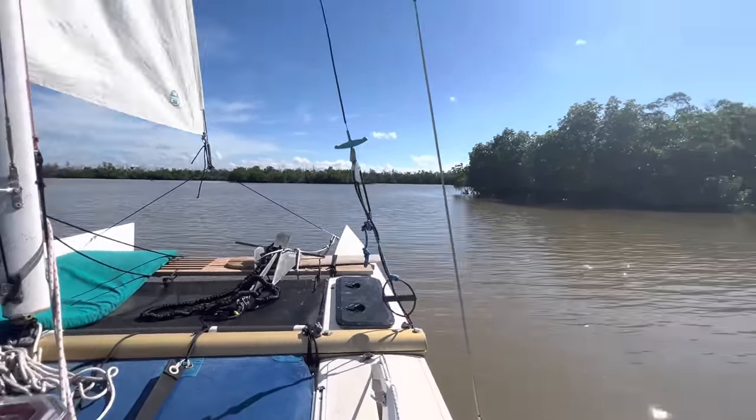So I was going to anchor at the beach once the wind died, but the wind didn't die. And it actually is holding on perfectly. It's like 5 knots of wind and we're doing 5 to 6 knots of boat speed. And it's calm and I found a comfortable position. So I figured I'd just keep going. We'll see how far we get.